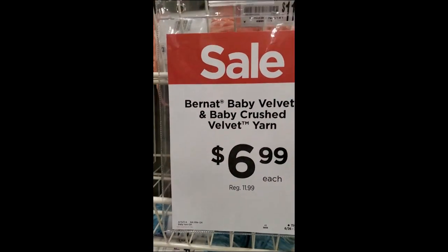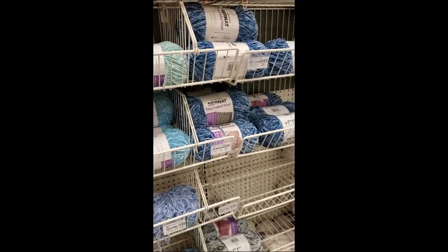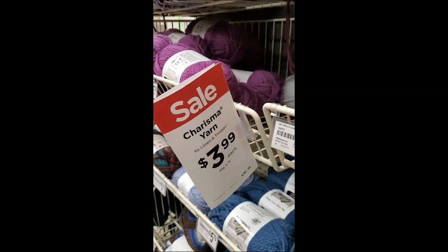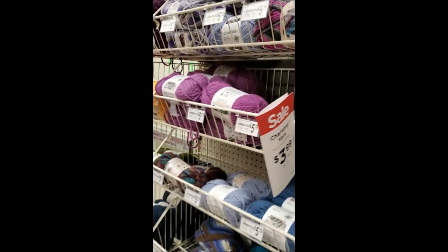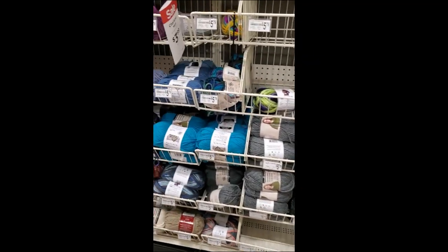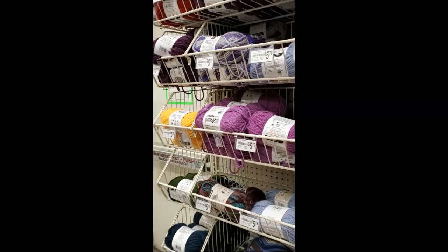Bernat Baby Velvet is on sale. I have enough of it at home, but that's cool. Yay, Christmas on sale. It's getting a little bit bare, but there's still lots here. I love this yarn for making sweaters. Love it, love it, love it.